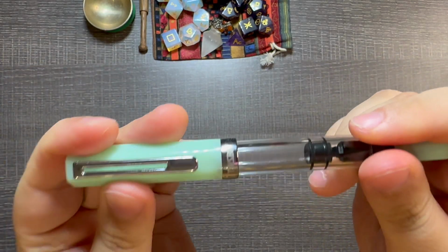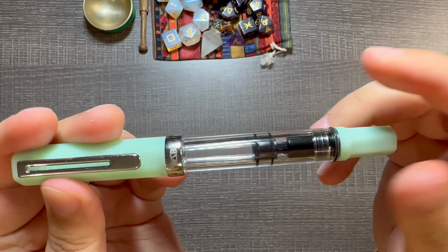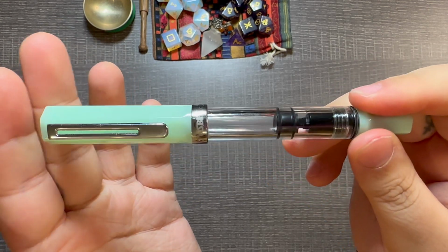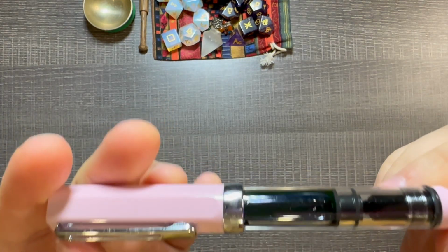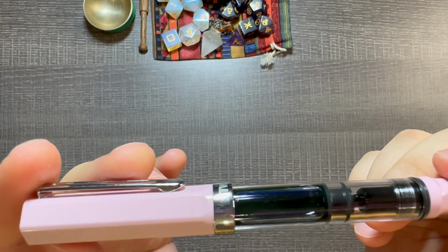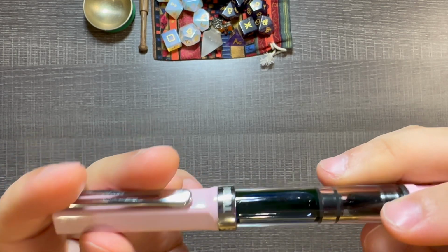The next Twisby that I've got here is the Twisby Eco in Jade, and this is a broad nib. So yes, this was another one that didn't get too much love, I'll be honest with you, so I'm going to be filling it up pretty soon. And then we also have the Twisby Eco in this pastel pink. This also has a broad nib, and it has the Sailor Nekionagi ink in it currently, but I'm going to be cleaning it out because that ink has been in there for forever.